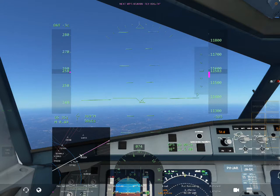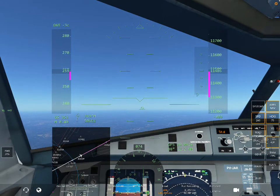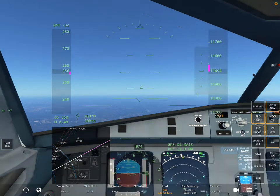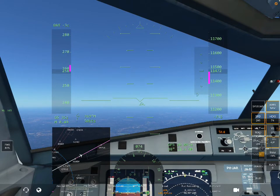Sometimes it has a little trouble catching itself up. Right? And already we've trimmed back out. I need to burn another 800 in fuel. That shouldn't be a problem.